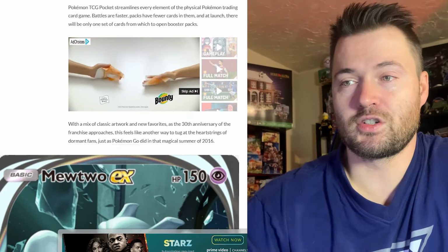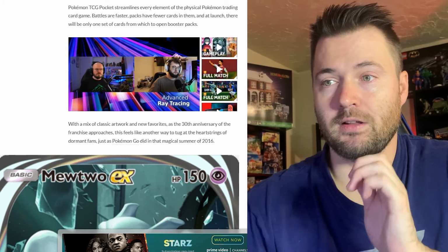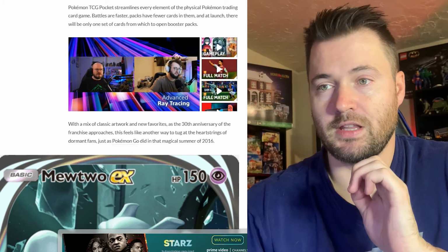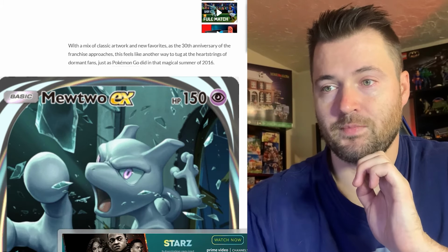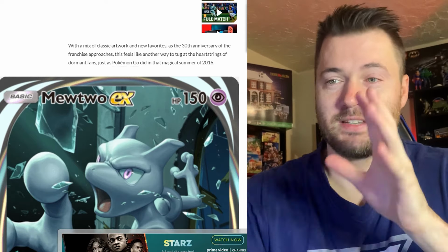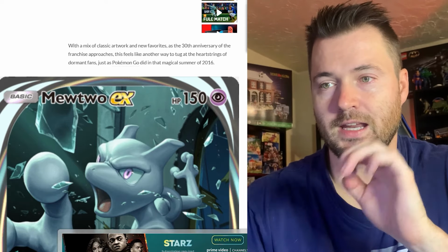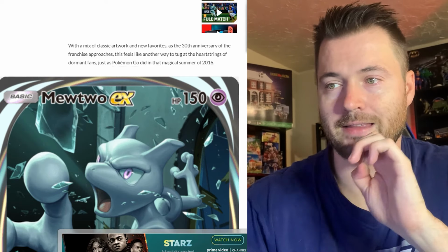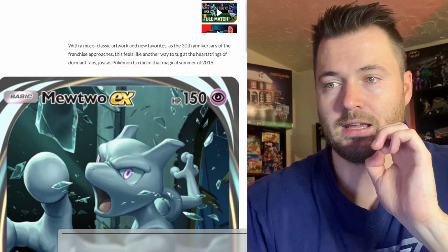Pokemon TCG Pocket streamlines every element of the physical Pokemon trading card game. Battles are faster, packs have fewer cards in them, and at launch there will only be a set of cards from which to open booster packs. With a mix of classic artwork and new favorites as the 30th anniversary of the franchise approaches, this feels like another way to tug at the heartstrings of dormant fans, just as Pokemon Go did in that magical summer of 2016.